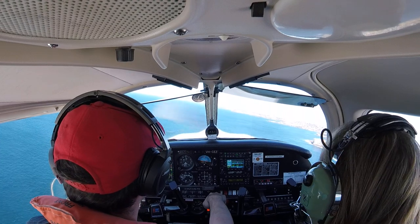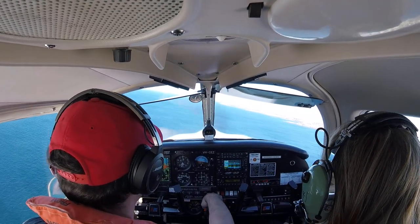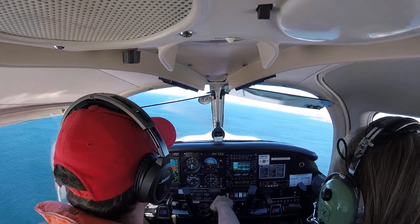We're going media 28, a mile to the west of the right bridge, 700 descending 500 eastbound.